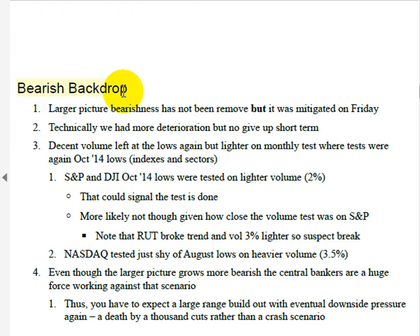Now, I don't want to forget the bearish backdrop because it's still there. It's going to come back. I don't think it's gone, and I can give you multiple reasons for that. But this larger picture bearishness in my mind hasn't gone away. It's just mitigated. Technically, we had more deterioration. In other words, we had the IYT go bearish. You had the Russell. You had the XLF, XLI test the lows. You had other indexes testing the lows. Volumes were not as great, but they were close. They were within a couple percent. S&P tested within a couple percent. The NASDAQ, 3%. All of this, 3% heavier on the August lows. All of this, so the suspicion is that you will come back and try again.